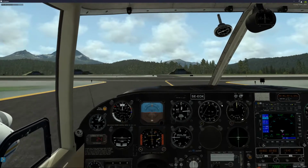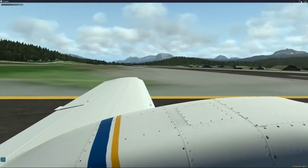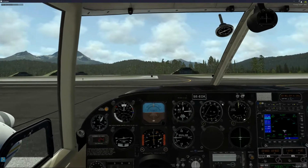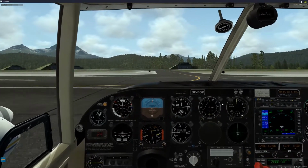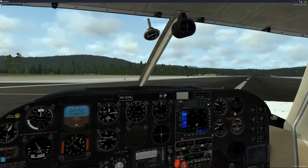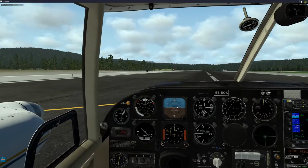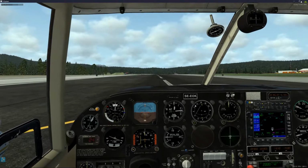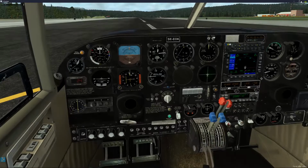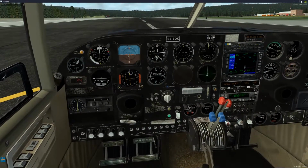But okay, runway clear. Right, we'll line up. Okay, so we can have our landing lights on, flaps for takeoff.